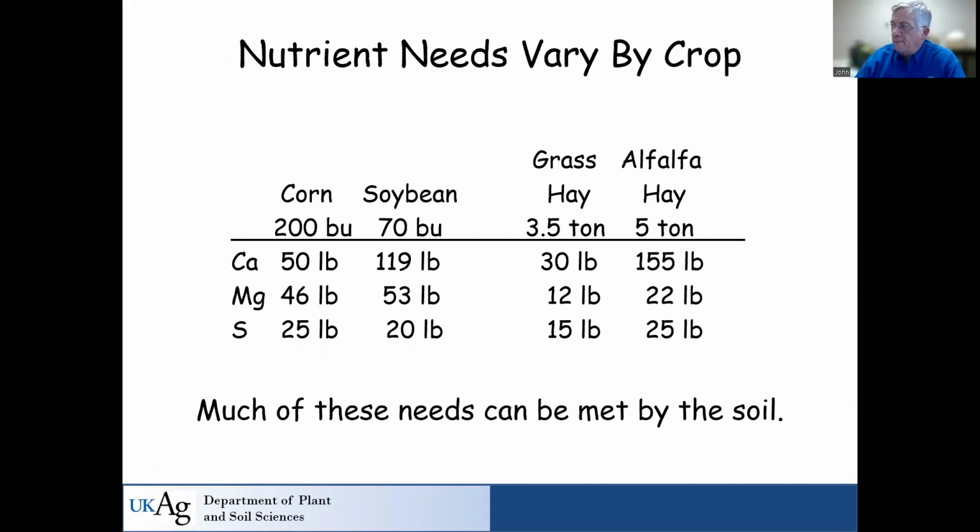Nutrient needs vary a lot by crop. 200 bushel corn, 70 bushel soybean needs more calcium particularly. Grass hay, 3.5 ton, doesn't contain as much as an alfalfa hay crop at 5 ton. And much of these needs, in Kentucky anyway, can be met by the soil. It's not perfect. There are going to be situations where it won't work out, but I've never seen a calcium deficiency on any of these crops, so that's been plentiful. Magnesium is really rare, and sulfur is fairly rare to see a deficiency.